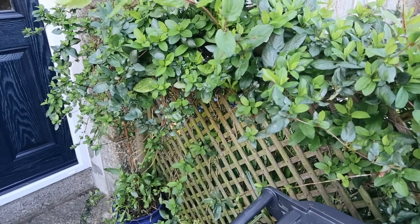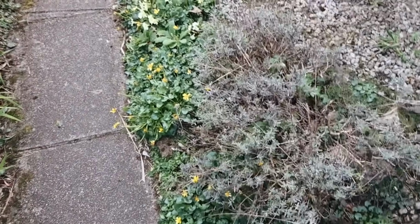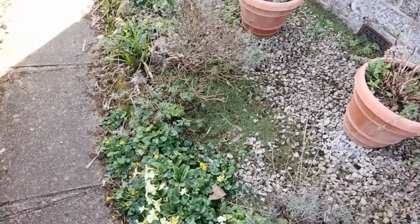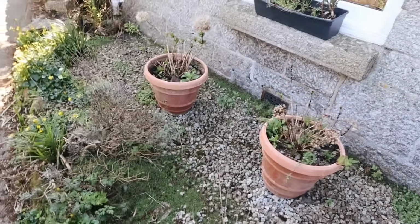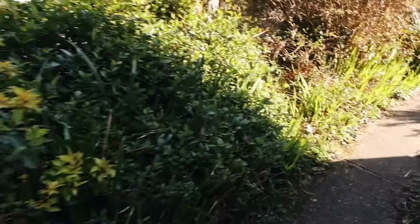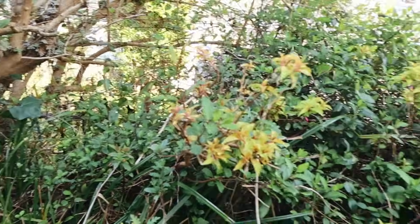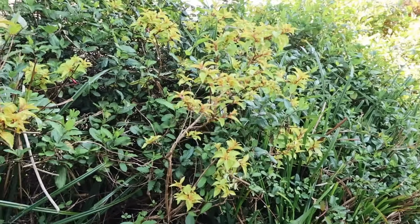So we have got, I think this is a honeysuckle, which is a bit overgrown. And then here you can see the lavender, which is lovely, but it just needs to be trimmed. This is like lots of weeds, and probably we need to refresh the gravel. Got 2 lovely hydrangeas though, so they can be topped up. This is definitely very overgrown.